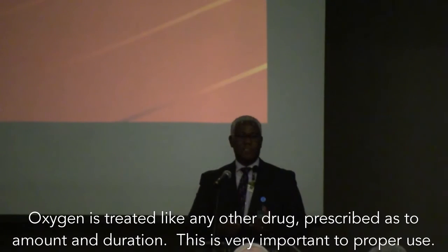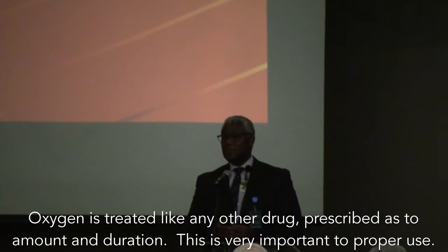Oxygen in the hyperbaric environment is considered a drug. So we have to have protocols of how we deliver the oxygen inside the chamber, how long we deliver oxygen inside the chamber, and when.